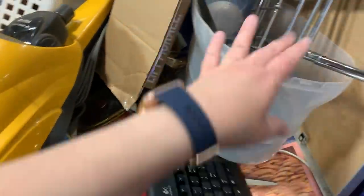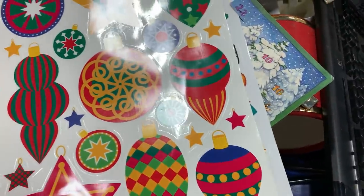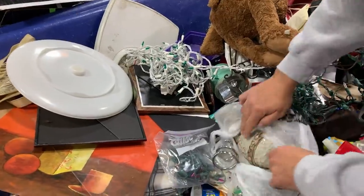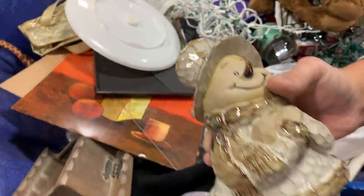It got really bent in here. This damn vacuum. Oh, it's got a chunk out the side, too. Yeah. This box would have been nice. Look at these. 2000s. All right, well, I got my Santa. We're all good. Oh, what's this guy? Oh my gosh. Oh, he's so cute. I want him. I love him.